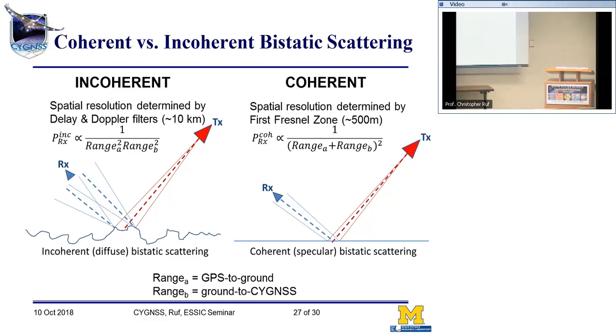And if you plug in the Cygnus numbers for how far away the GPS is and we are from the ground, the difference between that and that is like 25 dB. It's a gigantic difference. So the coherent one is way bigger. So when you get scattering off of a really smooth surface, the signal strength jumps up by this gigantic amount. So the signal over the land is huge. And because of that, something really nice happens.